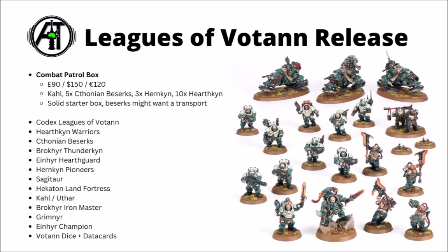If we go through Games Workshop's releases one by one, first up we've got the Combat Patrol box set. We did see that leaked in the Codex. That'll be the £90, $150 or €120 that it is normally. And in that set you get a Kâhl that you can also build as Uthar the Destined, 10 Hearthkin Warriors, 5 of the Chthonian Berserks, and 3 of the Hernkin Pioneers.